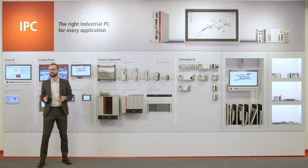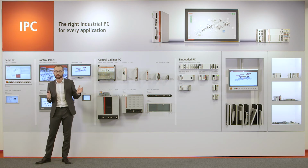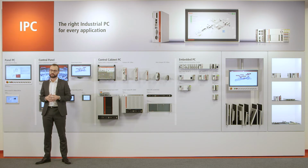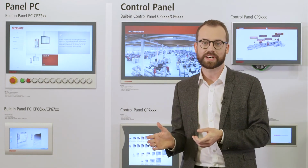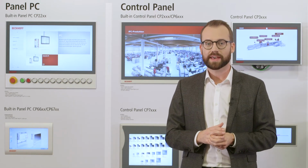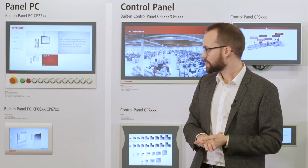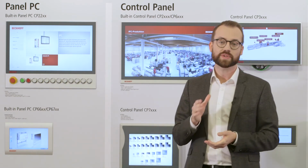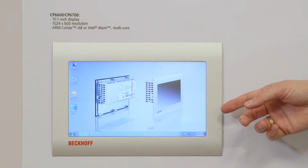Luckily, we have the opportunity to use one of our trade show walls here in our showroom. And this trade show wall shows perfectly how large our product portfolio really is. This reaches from small ARM-based CPUs up to our larger multi-core x86-based CPUs. And about these small CPUs, I'd like to give you an update. These are used, for example, in our entry-level products, like the CP66 devices we see right here.